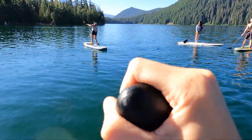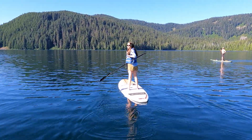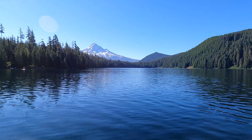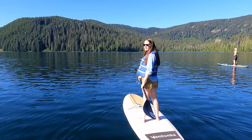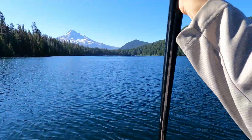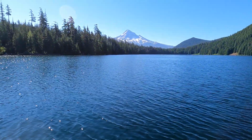What'd you think of Mount Hood, babe? Oh my gosh. Just look at it. It's stunning. It's like a picture out of a book. Such a spot. Like, perfect day trip from Portland. A couple of hours, get out here. I know it's an early morning, but well worth it, y'all. This is such a spot. I'm pumped.